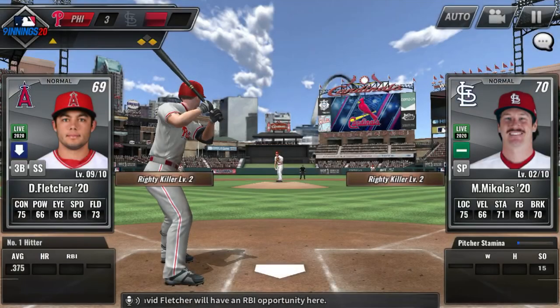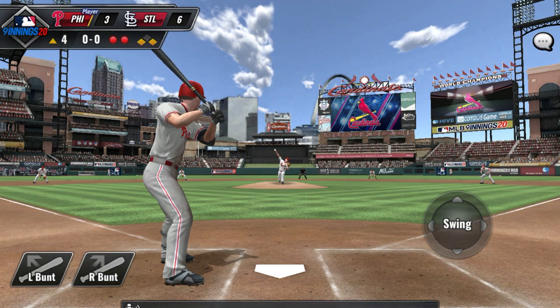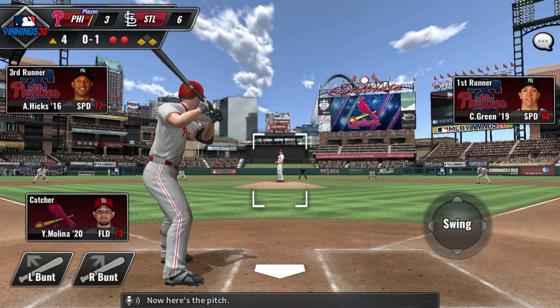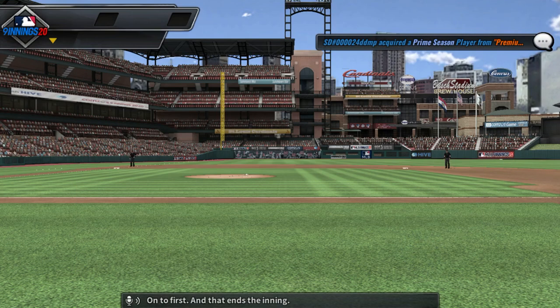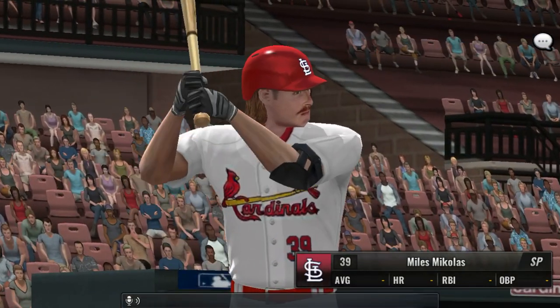David Fletcher will have an RBI opportunity here. Big swing and a miss. 0-1. Now here's the pitch. Grounded to second. On to first. And that ends the inning. Here comes Miles Mikolas.